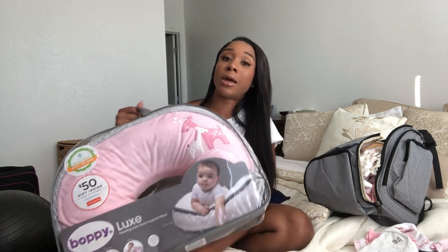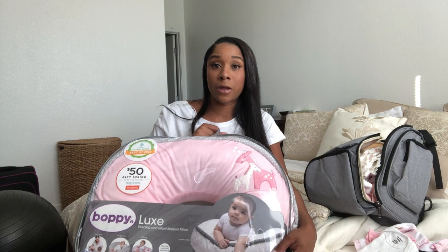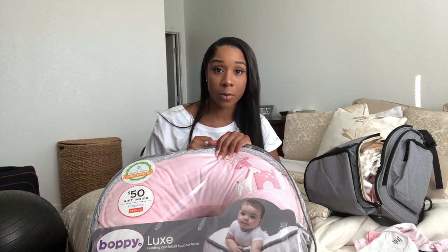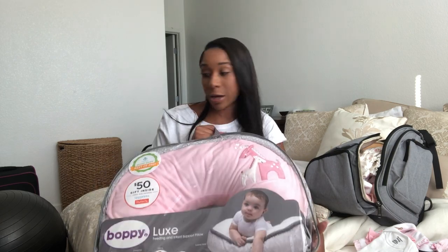And then I am also bringing my Boppy pillow. I used a Boppy when I was breastfeeding my daughter, and I do plan on breastfeeding, only breastfeeding, exclusively, praying for the first year. So I did bring this pillow. This pillow was a lifesaver for me when I was trying to prop her up and hold her. So I'm going to be bringing this as well.